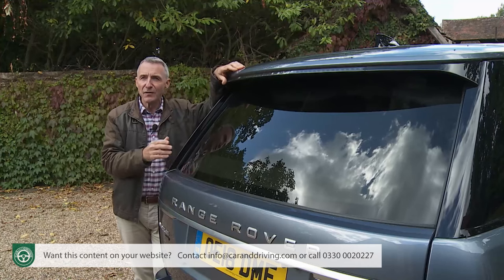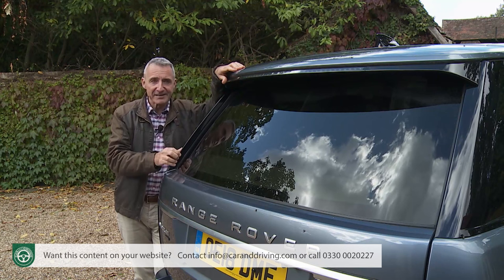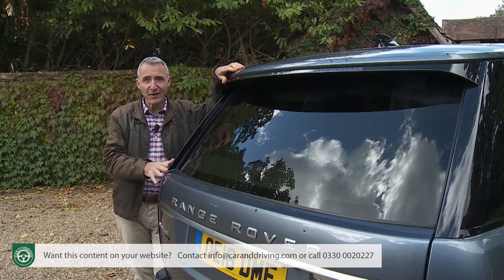SV Autobiography buyers can spend £10,000 to £15,000 more on even more exclusive duotone paint palette shades. Buyers of the two Vogue trim levels can pay extra for a black or silver finished contrast roof too. For an all-round meaner look, consider the shadow exterior pack or the black exterior pack, and they add in darker trimming to various exterior features.